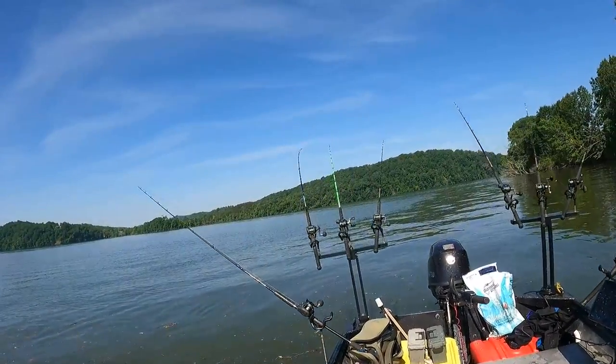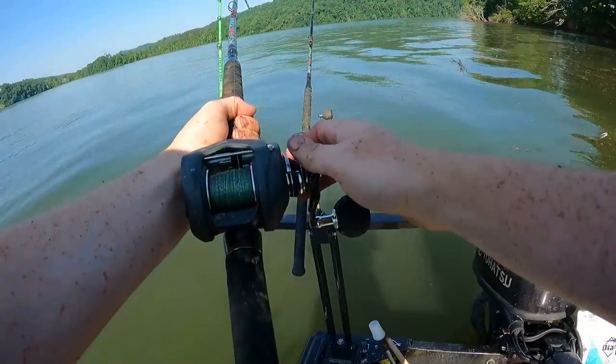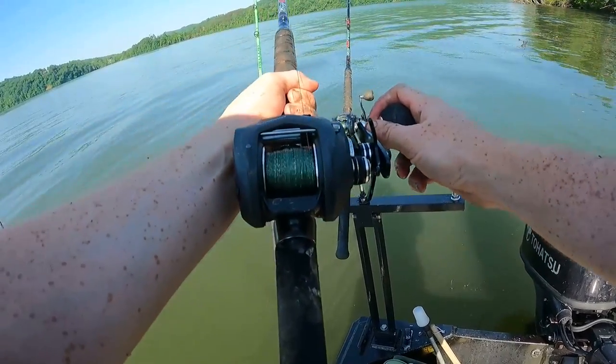Right there. That's another striper. Yeah, for sure. Oh, yeah, he's peeling line. Striper, baby. Come on, stay pegged. Oh, he's.